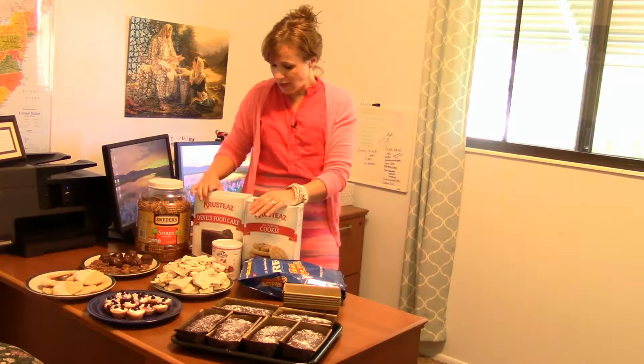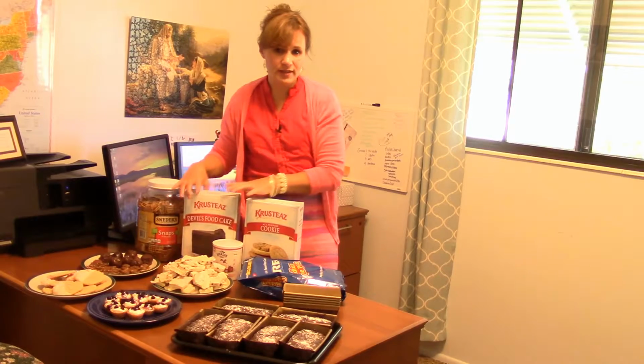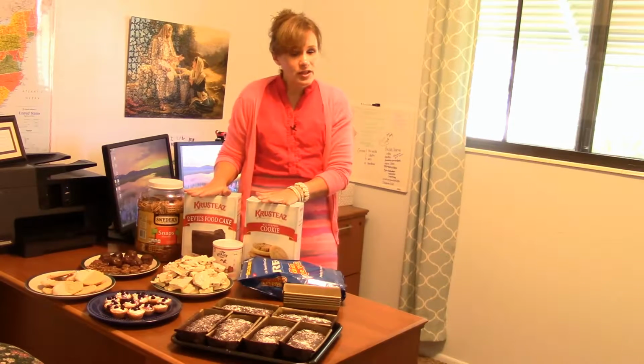So what I made was a sour cream pound cake, and then I just sprinkled some powdered sugar on top, and I used our Devil's Food Cake mix. Now the thing that's so great about these Krusteaz mixes, and you're gonna wanna consider this for your food storage, because all you have to do is add water. You really don't have to add anything else, but you can.